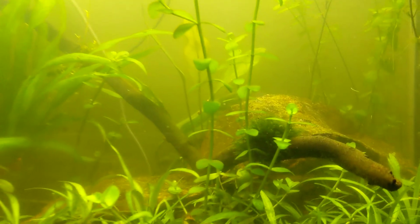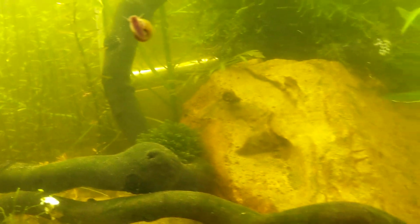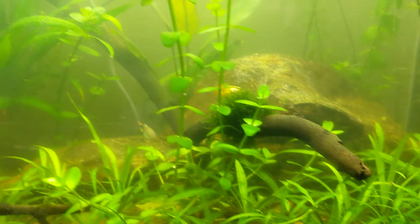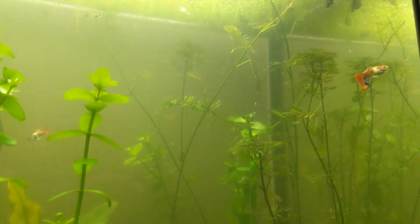The moss over here is phoenix moss. There's another patch of it growing, where is it? Right there. So that is a North American moss. The dwarf chain swords, I think these are narrow leaf, are North American. The Bacopa caroliniana growing up through here, as well as the Kabombas, are all found in North America.